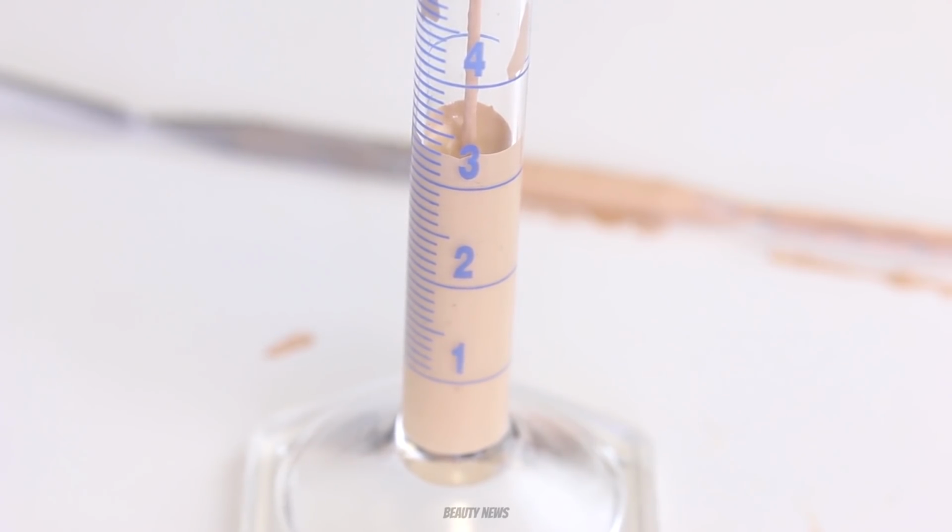No, it's not. And, let's be real, 3.4 mils of product is not much, okay? You can probably smash through this concealer in 2 months if you're using it every day under the eyes and around the face. It's not a lot of product.